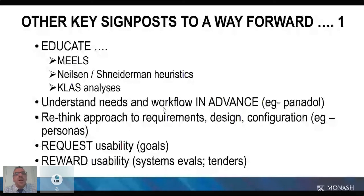We've got time for questions. Other things, I think education's really vital. Most doctors have got no idea what usability is. They think they know what it is, but they don't. And that's, to be fair, they've never been taught about it. And I think it helps them to know. So the MEALS acronym, memorability, efficiency, errors, learnability, satisfaction, is very valuable. Pointing them, and people in the systems inside the hospitals, to Nielsen and Shneiderman's heuristics, to things like the class organisation and their analyses.